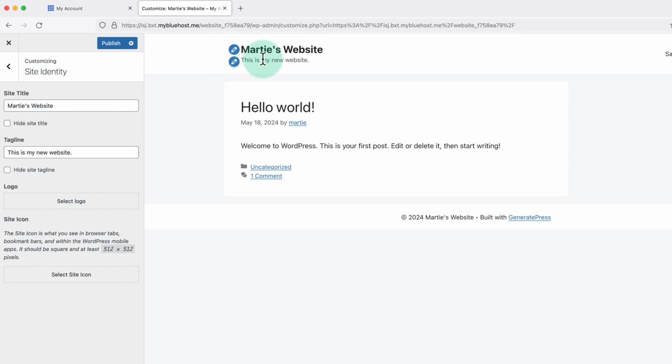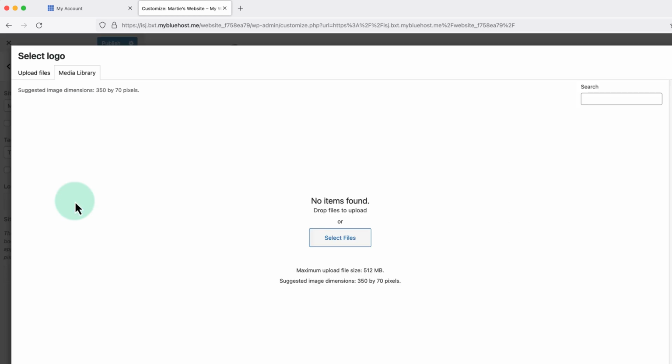Now, this is already looking pretty good, but if we want to use a logo image, we just need to click Select Logo on the left. Then if we look down here at the bottom, we can see it says the suggested size for this image is 350 pixels by 70 pixels. Now, it doesn't have to be exactly this size, this is just the size they recommend.